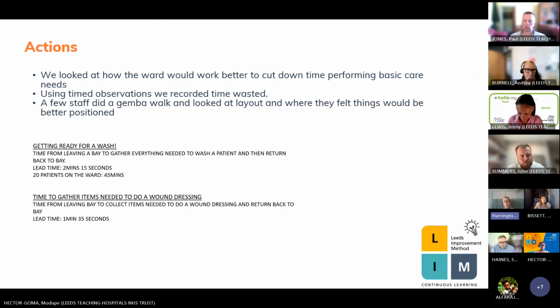So I looked at how we could work better to cut down the time spent performing basic care needs. I used some timed observations, and I did a Gemba walk with staff, and we looked at how things could better be positioned. So just basic tasks like getting patients ready for a wash, from leaving a bay to gathering everything needed to wash a patient and returning back to the bay. It was wasting about 45 minutes just walking from one area of the ward to another. And that's just bearing in mind one patient's wash, and obviously you need to change people more often than once in a shift. And then time to gather things to do a wound dressing. It was taking at least 1 minute 35 just to get stuff to do a basic dressing. You had to go to 4 different areas of the ward to get everything you needed. Next slide, please.